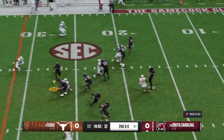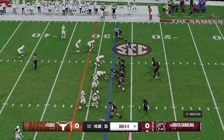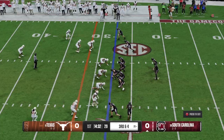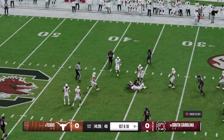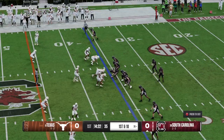Off play action. Snagged in the middle. It's Potts. And he's down right there. Picked up a few, but still some work to do to get a first down. Wide receiver shows motion. From the gun on 3rd down. Gets it out fast. They'll keep this drive moving by picking up the first down. They have it up to 36.